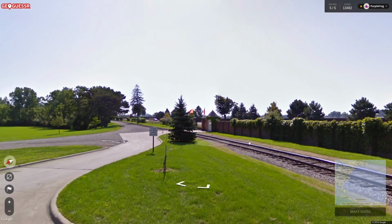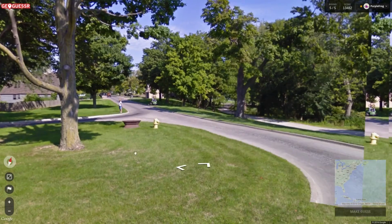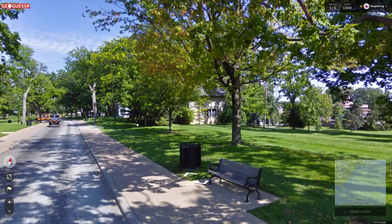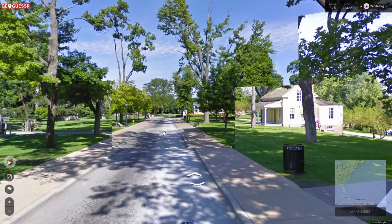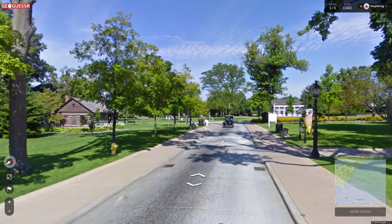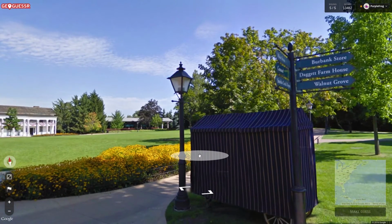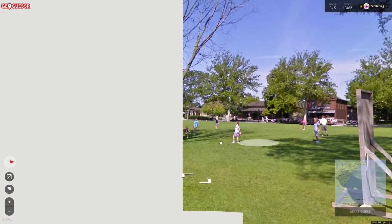Know something beyond this point. Okay. I think this is the Henry Ford in Greenfield Village, AKA the Henry Ford. And it's been so long since I've been in the village. I've been to the Henry Ford recently. My sister got married there, so I was there about 5 years ago. Walnut Grove, Daggett Farmhouse, Burbank Store, the Carousel. I just don't know it well enough.